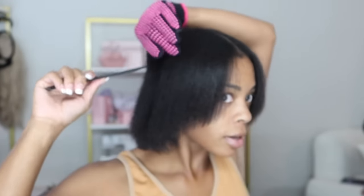Y'all, let's see this. Do y'all see? I said I was not expecting a silk press. The comb said. I'm gonna show you a little something. I went over this side and I just kind of bumped some areas, so I'm gonna do the same over here.